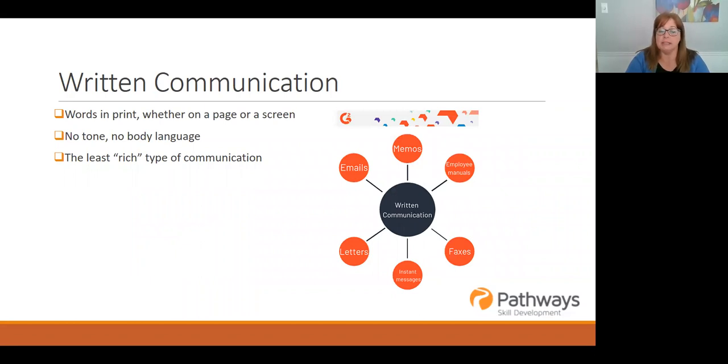Now, written communication is any type of words in print, whether they're on a page or on a screen. There's no tone, there's no body language. So this is therefore the least rich type of communication. Some of the ways we communicate in writing are emails, memos, employee manuals, faxes, instant messages, letters, good old-fashioned letters, text messages, all types of things like that. If you're using one of the instant messaging platforms in your workplace, that all counts as written communication. And the important thing we have to remember is there is no tone, there is no body language. So it's difficult to know sometimes what the tone of voice is of the person who's speaking.